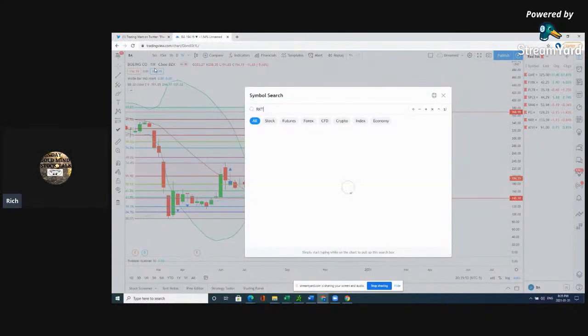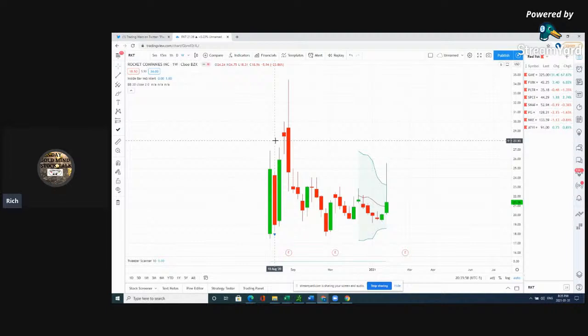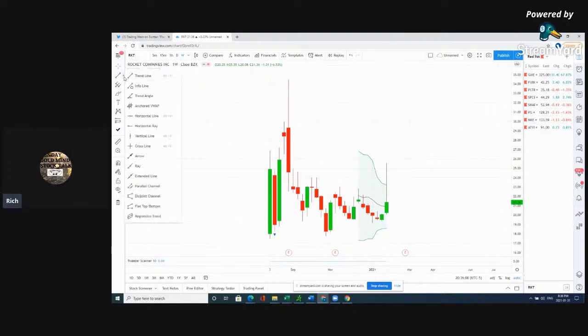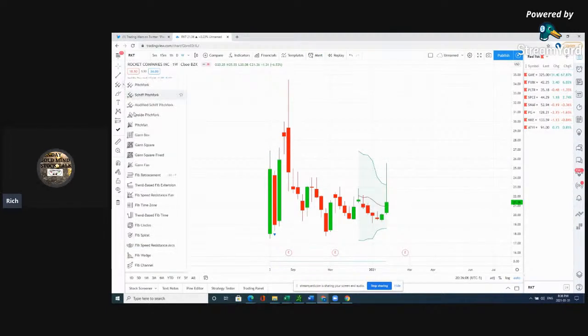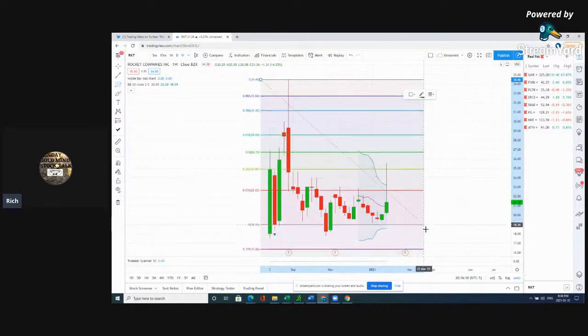RKT. Yeah, just a lot of nonsense, really. Looks like a lot of trap bulls are here. So it is very dangerous. Definitely be careful. I'm wondering if that's a Fibonacci level. Maybe. Let's see.